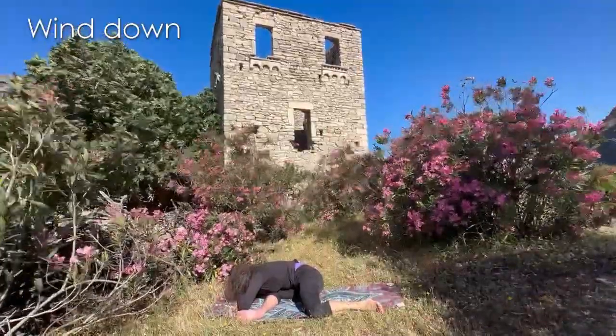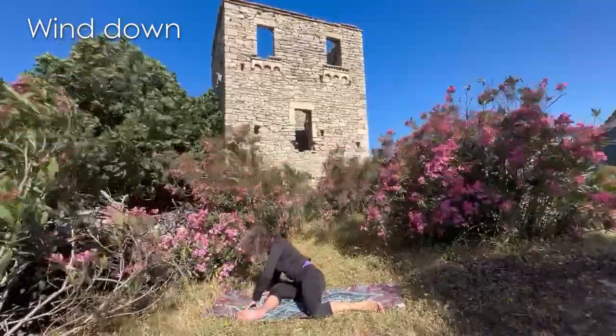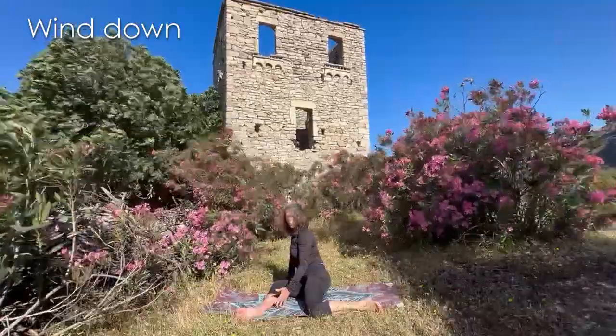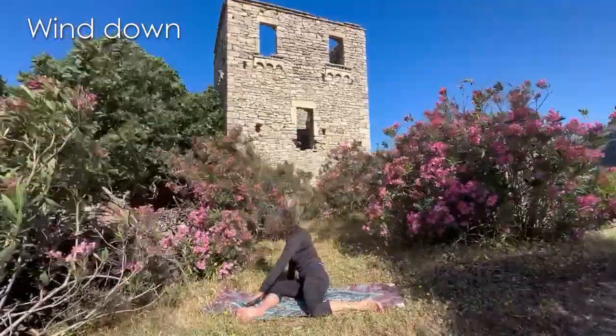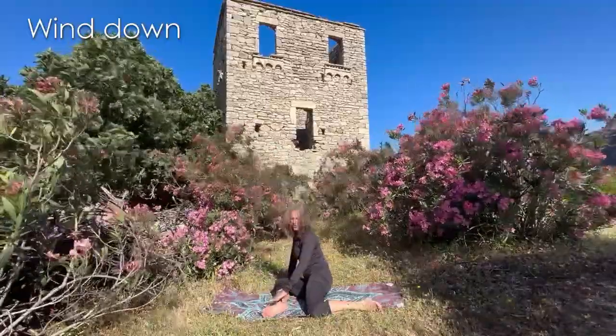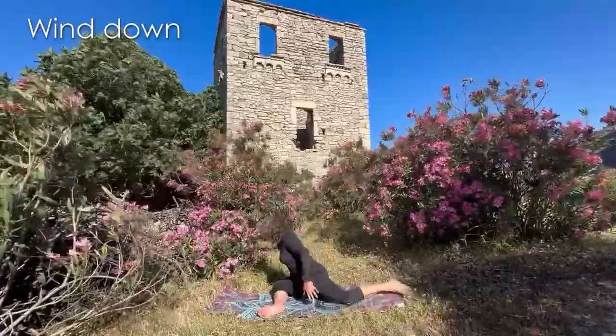Okay, very slowly come up the way you went down. And from here we're going to do the pigeon pose, or what we call it in yin, sleeping swan. So the right leg is going to come towards our crotch, or if you're very flexible you can leave it kind of where it is. The left leg is going to go towards the back.